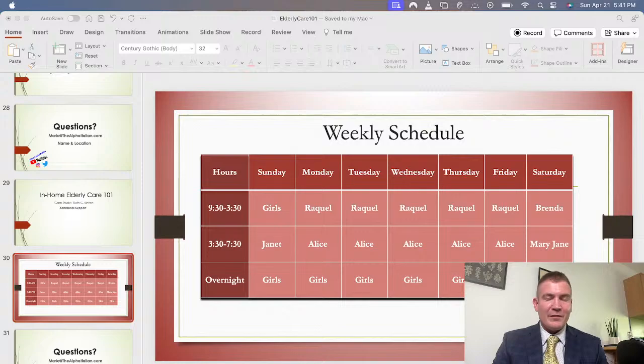And the thing about the overnight, it's the girls, but they're always alternating, or they would just make arrangements among themselves based off of what they wanted to do. So maybe one girl would come 3 nights a week and the other one would do 4. They do one on one, and switch it up between them.